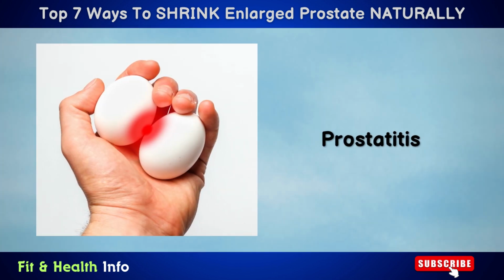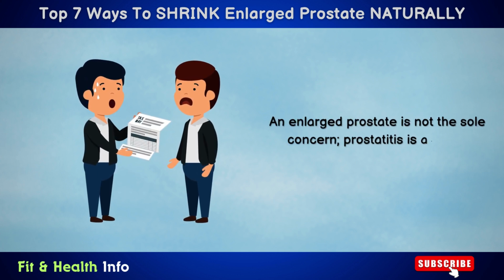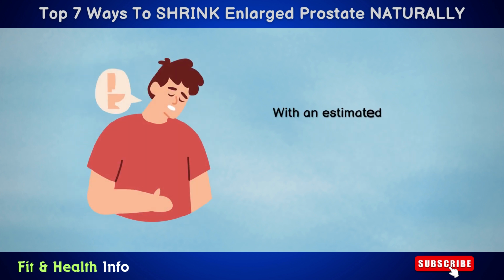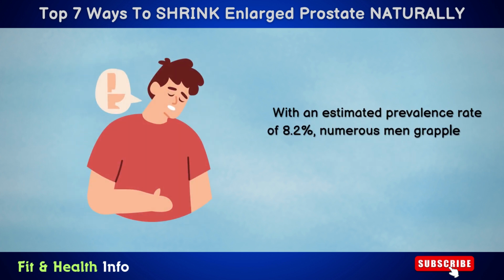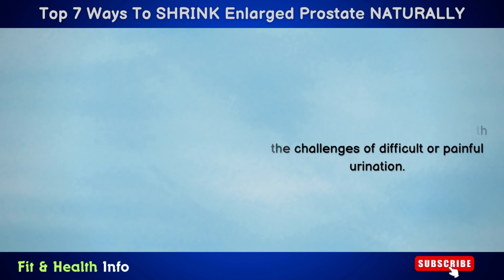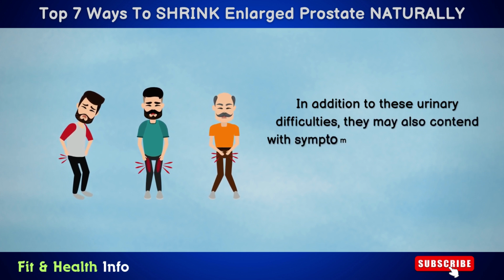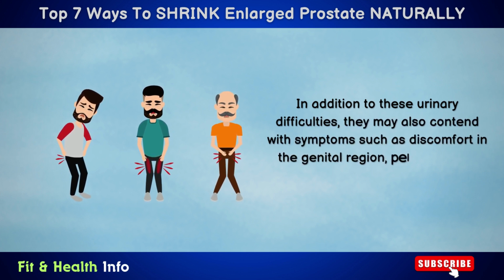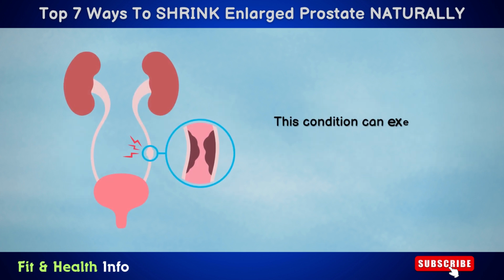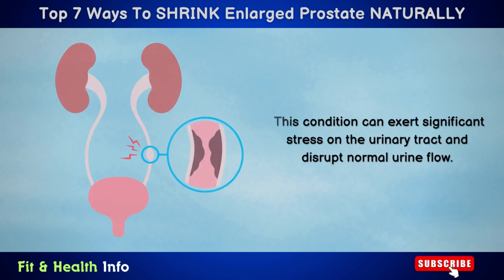Second type, prostatitis. An enlarged prostate is not the sole concern. Prostatitis is another potential issue. With an estimated prevalence rate of 8.2%, numerous men grapple with the challenges of difficult or painful urination. In addition to these urinary difficulties, they may also contend with symptoms such as discomfort in the genital region, pelvic area, or groin. This condition can exert significant stress on the urinary tract and disrupt normal urine flow.